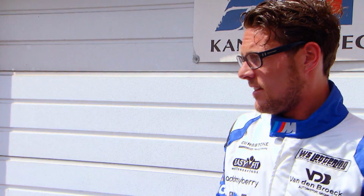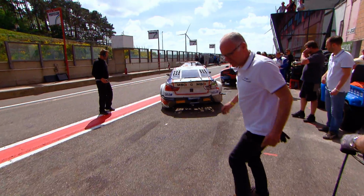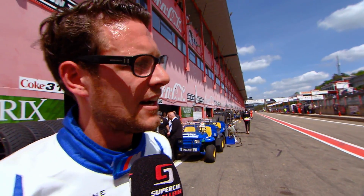I was battling with the Lamborghini, says Frederick. I closed the gap. I was planning to get by, but I ended up on oil at the first corner here. Didn't see any flags. Apparently it only just happened. So, yeah, I spun. Hit the tyre wall with the back of the car. Everything was going so well. I had a slow start, but was really fighting my way forward. So disappointed.